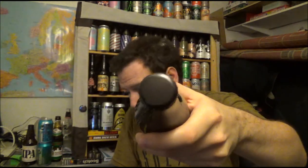So yeah, Anagram. This is a Blueberry Cheesecake Stout. It's coming in at 12% ABV. Not too much information apart from that, so be expecting some blueberries. It's coming in a 330ml bottle. It's a jet black bottle cap.